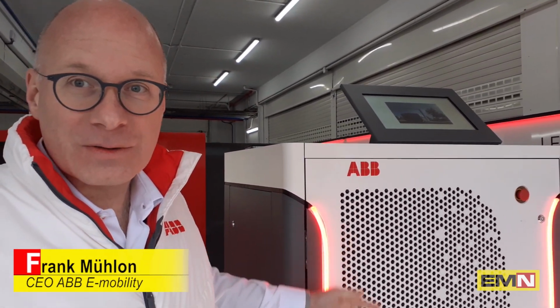So I'm Frank Mühlon, CEO of ABB e-mobility, and we're here today in Valencia at the testing for season 9 with the Gen 3 car. And this is our new charger, which we use as the official charging partner for the Formula E.